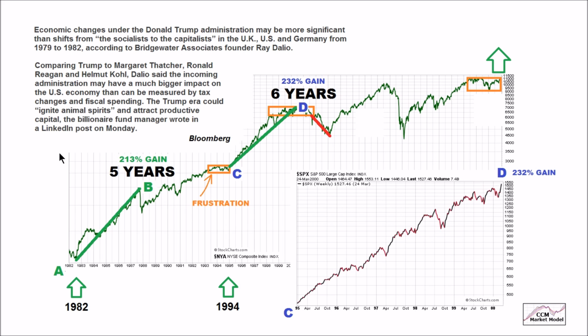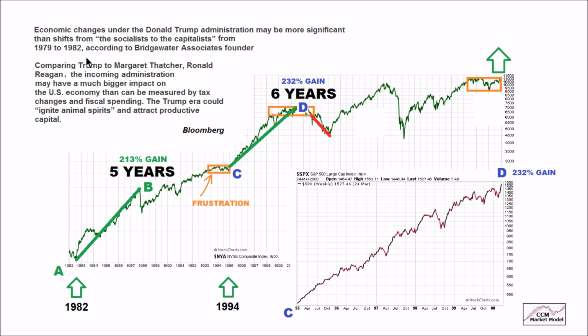Here's one possible answer to how it could happen. This is a quote from Bloomberg. We're going to simplify it a little bit. Economic changes under the Trump administration may be more significant than shifts from socialist to capitalist that occurred from 1979 to 1982, according to Bridgewater Associates. Comparing Trump to Margaret Thatcher and Ronald Reagan, the incoming administration may have a much bigger impact on the U.S. economy than can be measured by tax changes and fiscal spending, meaning if you put pen to paper, you might not be able to figure it out.